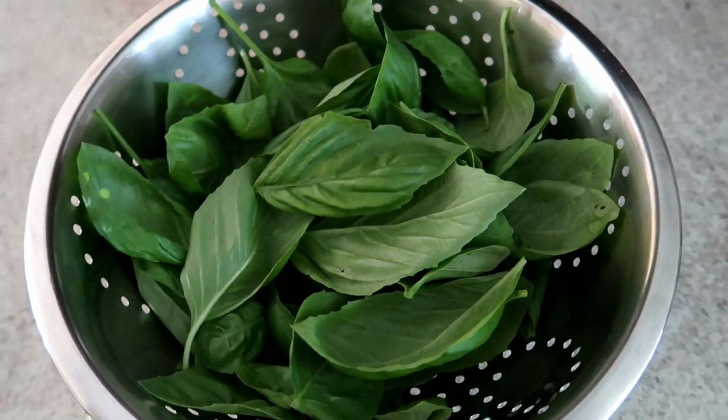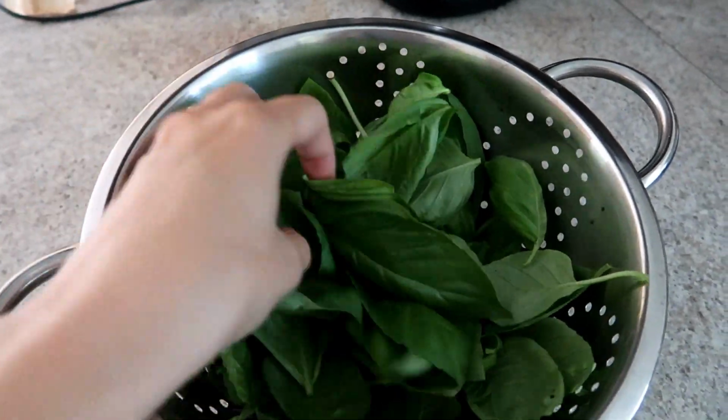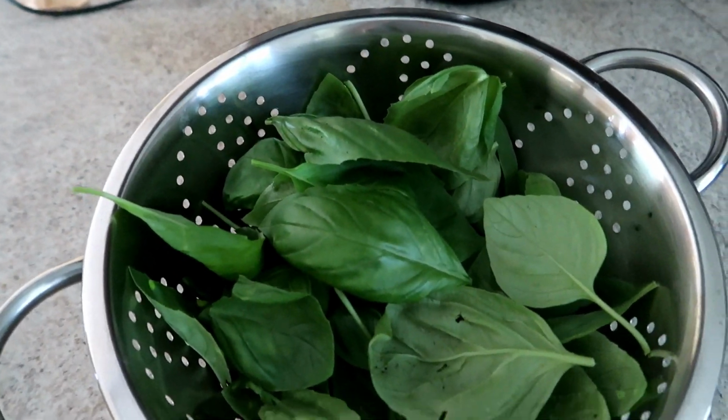Here is my basil. Excuse the noise in the back if you hear my kids are having their TV time right now. But I'm gonna make not a super huge batch of pesto because I do also want to dry some basil later on another day in my dehydrator to preserve some for the winter.